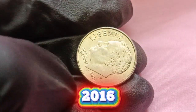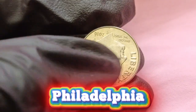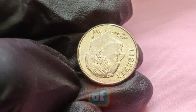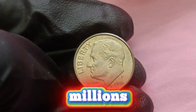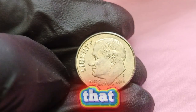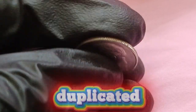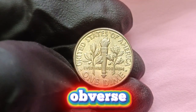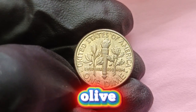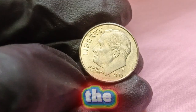But in 2016, rumors began swirling of dimes leaving the Philadelphia Mint with a deeply flawed striking process. This was a year of high production, millions upon millions of dimes struck. But tucked within those endless rolls were oddities that no one saw coming. Double dies with Roosevelt's profile slightly duplicated across the obverse. Die cracks forming jagged lightning bolt patterns across the torch and olive branches. And off-center strikes where the design slid nervingly to the side.